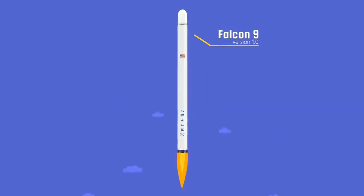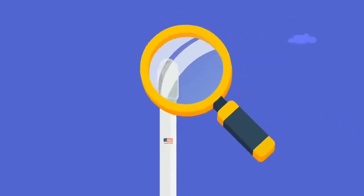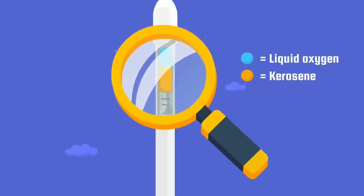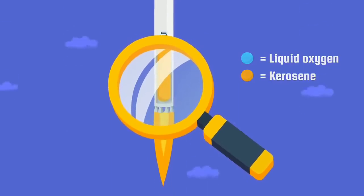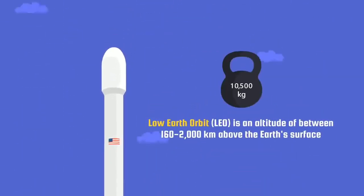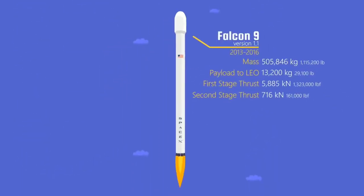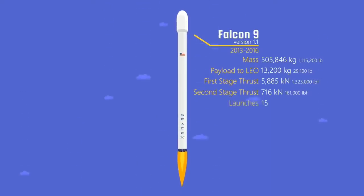In 2013 came version 1.1. This rocket was 68 meters tall. The rocket's mass also increased a lot due to 60% longer fuel tanks. The payload capability to low Earth orbit rose from 10,500 kilograms to 13,200 kilograms. The Falcon 9 version 1.1 was launched 15 times. The cost per launch was between $57 and $61 million.